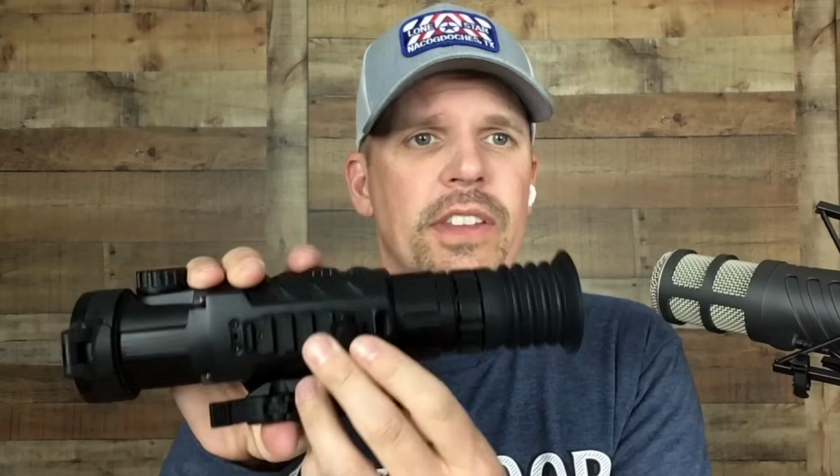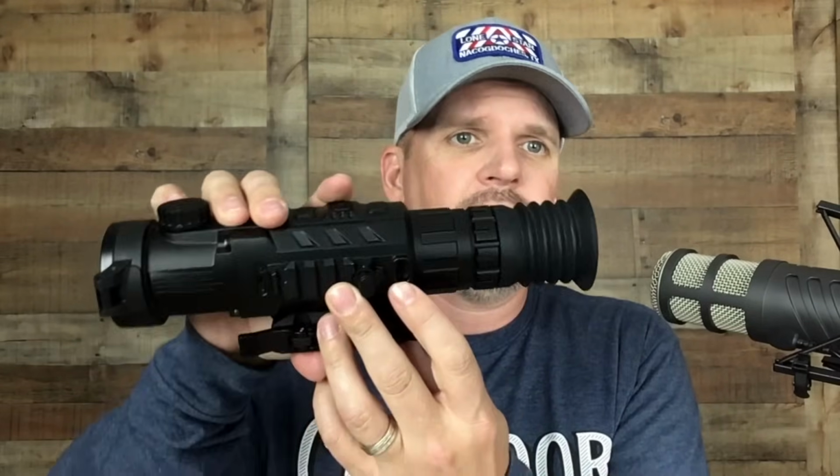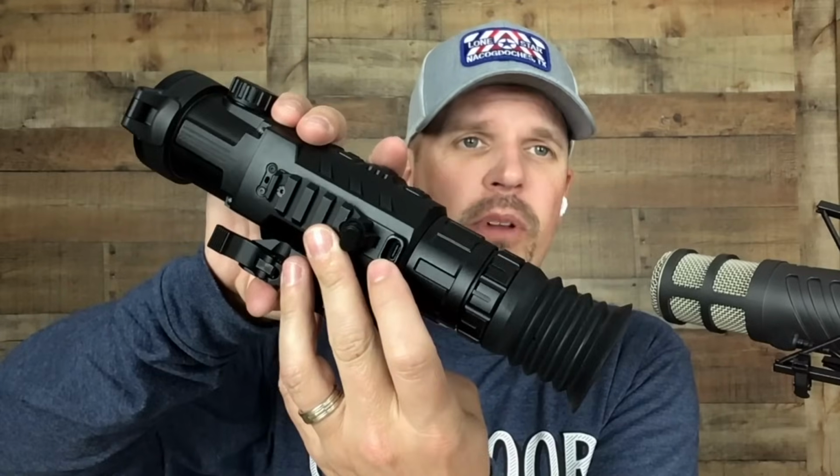Scope also comes with a cradle charger. You can plug the scope in. I'm going to find that. I'll just show you while we're talking about it right here. This is a USB-C port. You can't really see it on my camera well, but you plug it in right there.